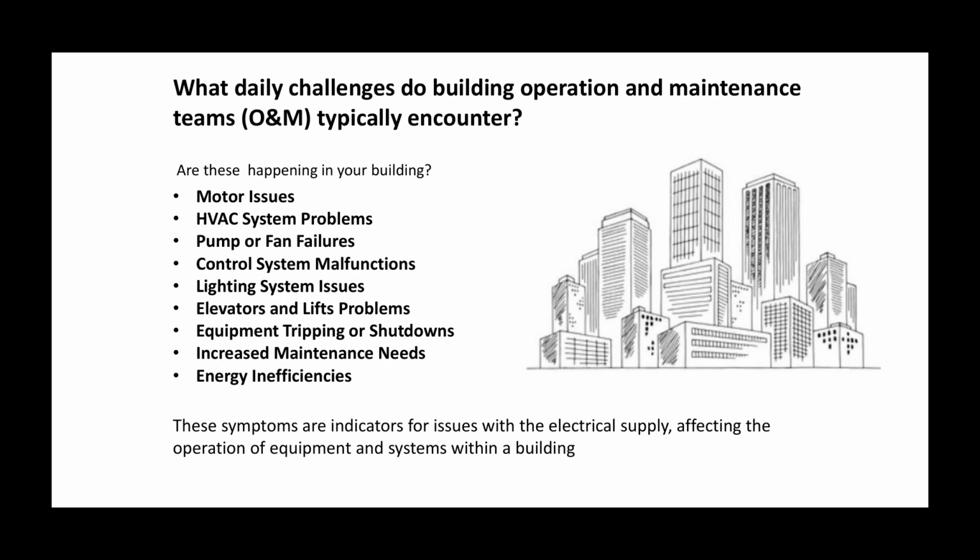What are the daily challenges that operation and maintenance people typically encounter? Are these happening in your building? Motor issues, HVAC system problems, pump or fan failures, control system malfunctions, lighting system issues, elevators and lifts problems, equipment tripping or shutdowns, increased maintenance needs, energy inefficiencies. These symptoms are indicators for issues with the electrical supply, affecting the operation of equipment and systems within a building.